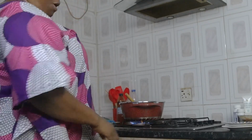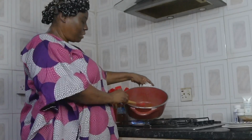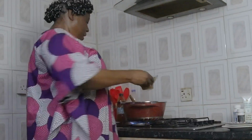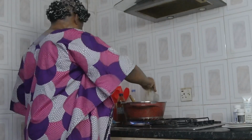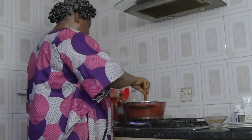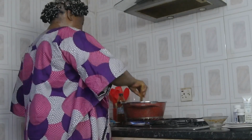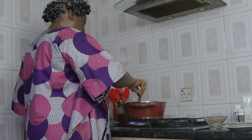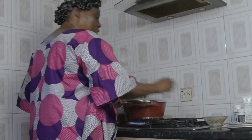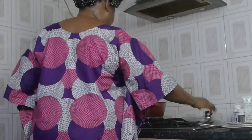So this is bubbling. Our soup with the onions, pepper and salt is bubbling. So I'm going to add my blended crayfish now. And as it's bubbling again, I'll allow it to bubble a bit more. Then I'm going to add my plantain.